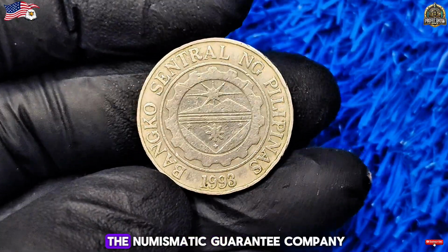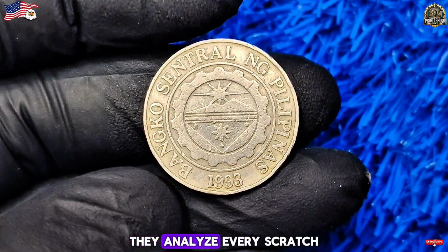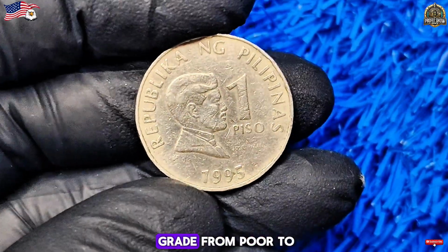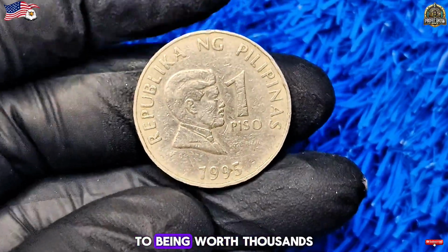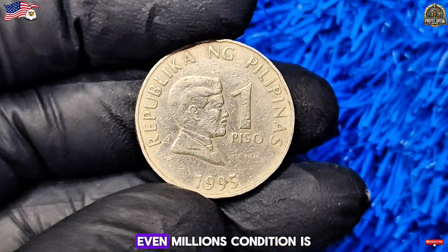and NGC, the Numismatic Guarantee Company, do not just look at the date and type of coin. They analyze every scratch, every shine, every strike, and they assign a grade from poor to mint state, or even proof-like, and that grade alone can move a coin from being worth only $1 to being worth thousands, tens of thousands, and in extremely rare cases even millions.